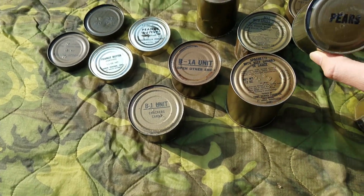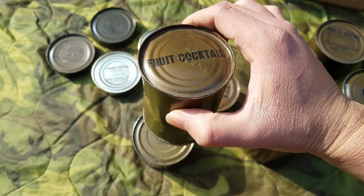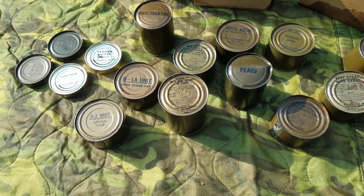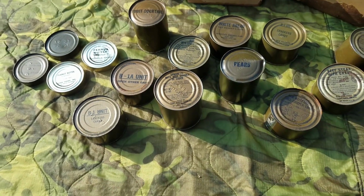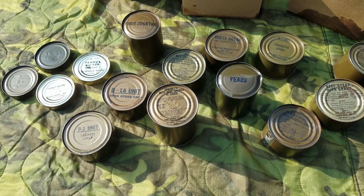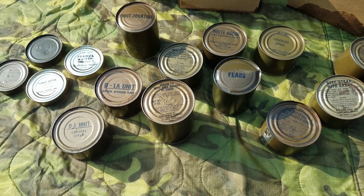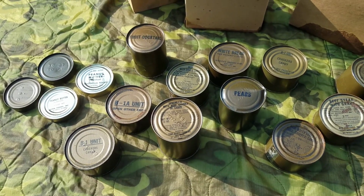But one thing that I really like is that I got pears and fruit cocktail, which hopefully I can get on camera. There we go. The reason for that is because I'm doing a first ID impression, which I might be posting pretty soon. Apparently the first ID really liked their fruit, because from what I've read, those were probably the best entrees out of the whole bunch. Most of the time they would just toss the meat and that kind of stuff because they all tasted terrible. That's just what I've heard, but I could be wrong.